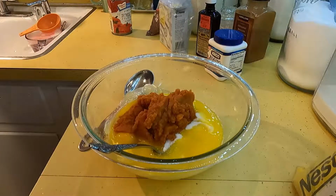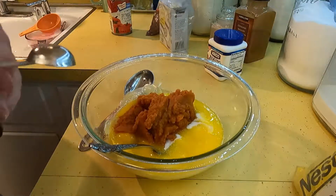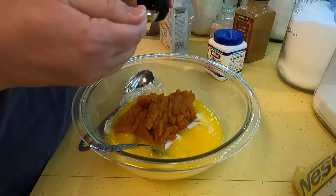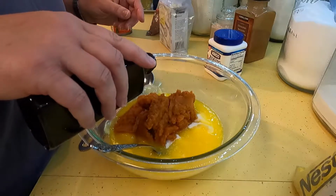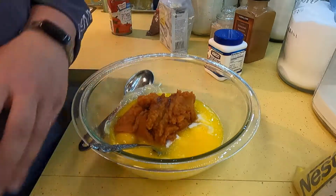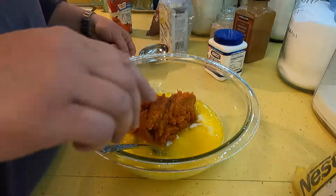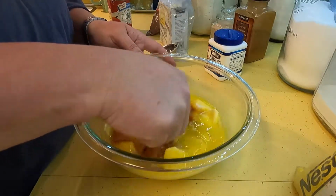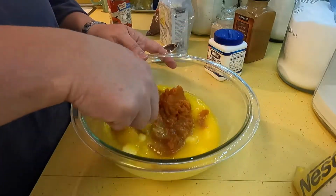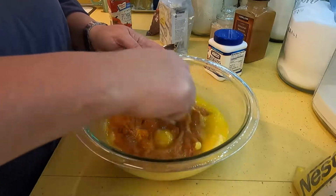All right, and then the vanilla. 1 teaspoon. This is 1/2 teaspoon, so I'm putting 2 of those. I don't even know why I'm doing that because I just usually eyeball it. That's what I'm gonna do this time. I'm gonna mix that together. Now everything smells delicious because of that one ingredient, the vanilla. All right, we'll mix this together because that's what it says to do.